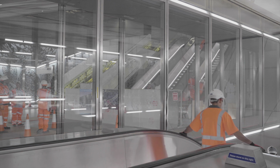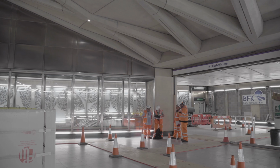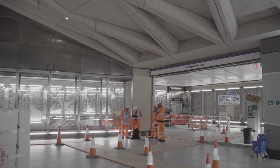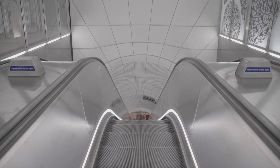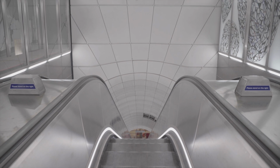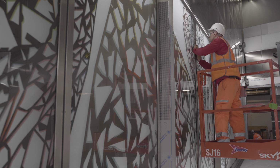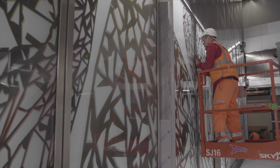So if we lose power to one of the boards, the bus coupler between the boards will close to ensure continuous supply into the station. I think in terms of the architectural finishes, we're about 95% complete. We started clearing a lot of the protection, cleaning some of the final assets, so that it looks very complete now.